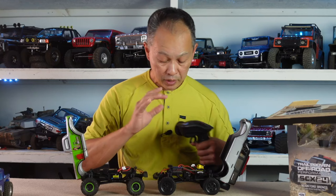Okay, so we have a set of upgrades. What are the upgrades that you can do to your SCX24 Bronco when you get it? Number one of all is brass wheels, metal wheels with brass rings. So this will give you the lowest CG of the car possible, and they're significantly heavier than what's stock in here. The only thing with this situation is you can't use your old tires because those tires are glued to the rim, so you have to buy new tires.